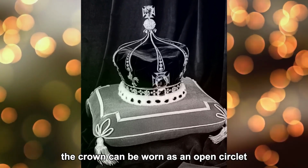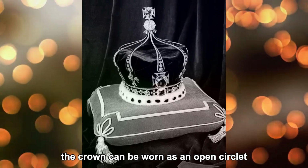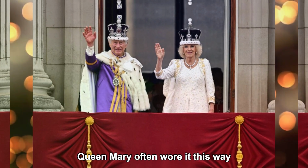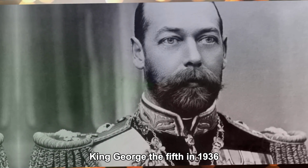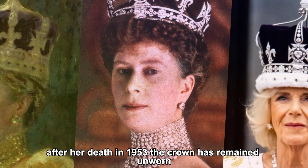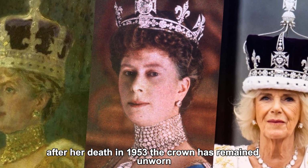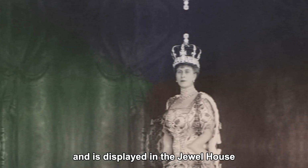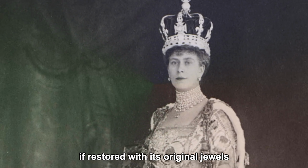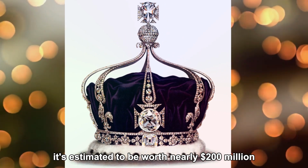Designed to be versatile, the crown can be worn as an open circlet after its arches were made removable. Queen Mary often wore it this way following the death of her husband, King George V, in 1936. After her death in 1953, the crown has remained unworn and is displayed in the Jewel House at the Tower of London. If restored with its original jewels, it's estimated to be worth nearly $200 million.